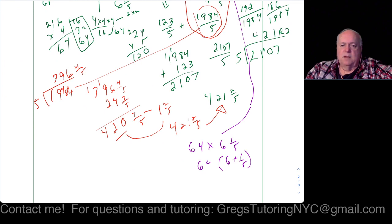So we know A times the quantity B plus C, whoops, I put 2 pluses there, is equal to A times B plus A times C. So let's do that. 64 is our A, right? If I put A there, B there, and C there. So you have A times B, we have 64 times 6 plus 64 over 5. Okay? So 64 times 6, let's do that.